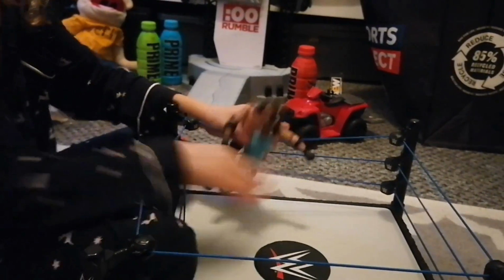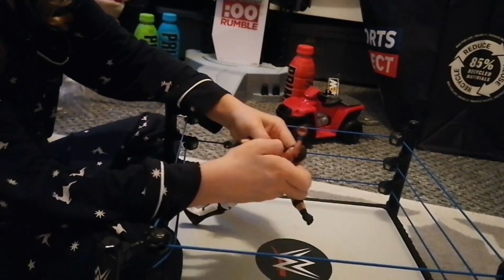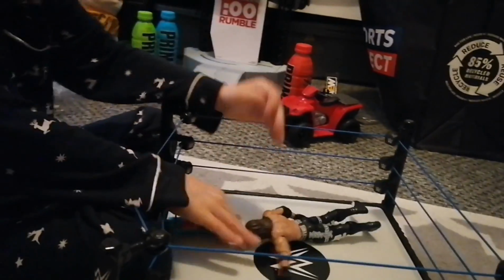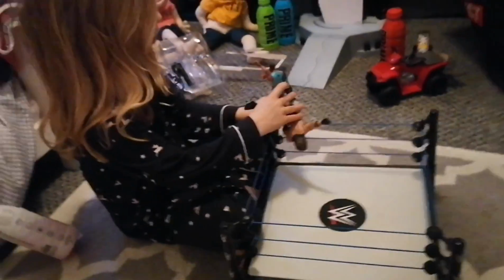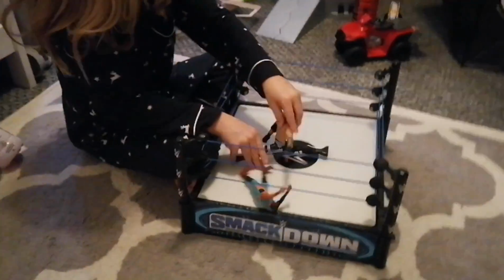Oh! AJ, nearly going, keeps himself in. Phenomenal forearm. Now all he's got to do is throw him out. Oh, but a counter from LeBron there. And now he's got a submission and he's trying to tear him over. But AJ stays in.